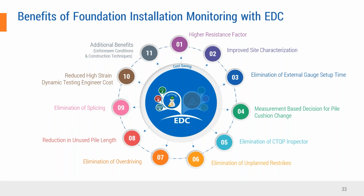What are the additional benefits? One, I said, was with respect to sheet pile. Another additional benefit for this particular project was that since the sensors were installed in the casting yard, we were monitoring concrete curing in the casting yard. We were also measuring the stresses when the piles were being transported from the casting yard to the project site. So you have this additional quality control during casting and during transportation.